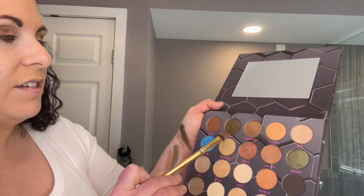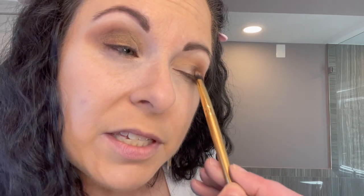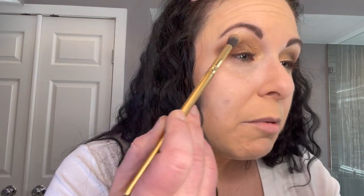I'm gonna take a little bit of this color Lewis right here. It's kind of a brown olive greenish color. And instantly, I regret that, but it's okay because I can work with it totally and completely. So I'm gonna take this color Luca that's right here. I'm gonna swirl my brush, just trying to light up that inner corner part. Now I've got Country Girl in my head.